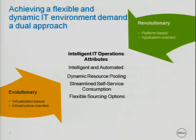And fourth is around flexible sourcing options. What that means is, say you are a finance team and you have end of quarter coming up. You basically want a lot more number crunching capabilities during that time frame, maybe that one week at the end of the quarter.